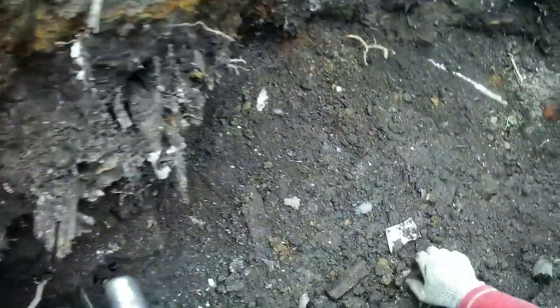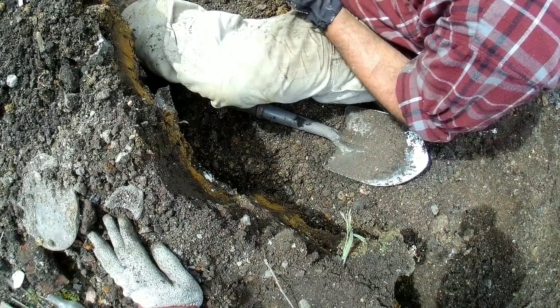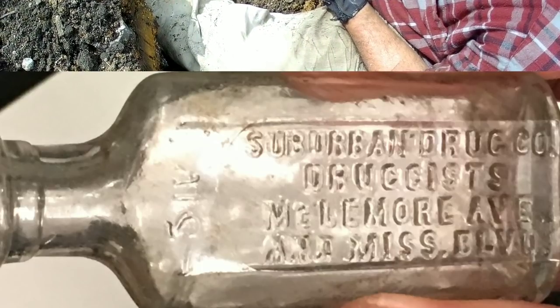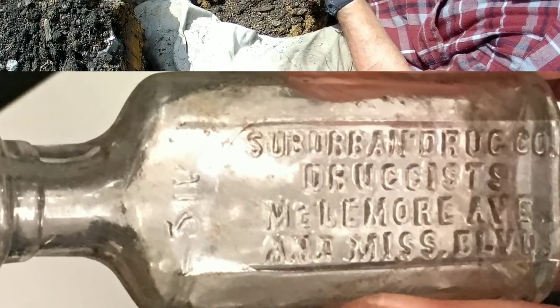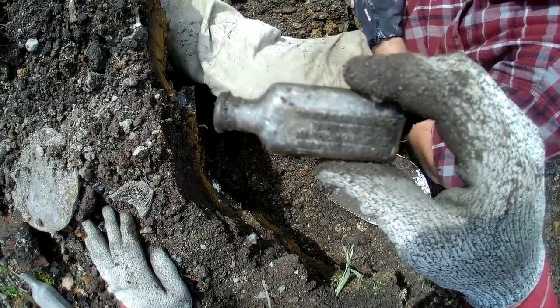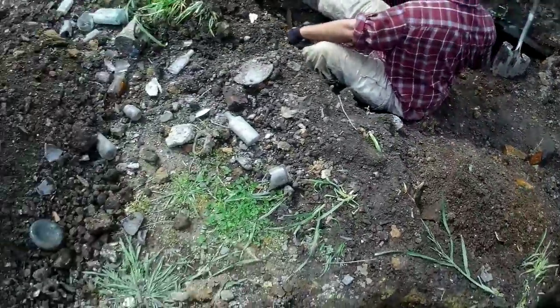Right, Paul says he's got a really small embossed bottle over here. So let's check that out. Suburban Drug Company. Druggists, Macklemore Avenue and Mississippi Boulevard. Huh. Yeah, that's right there. That's some true South Memphis bottle up there. True South Memphis. Wow. Home of Elvis. Represent. That's nice. Good job, Paul. Good eye. Those small ones are hard to find.